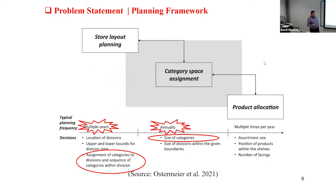So these things are tactical decisions, basically. They are decided a couple of times a year, we believe. And this is good for computational efficiency. If you have things that run in a couple of hours, as happened with us here, it will be useful because we don't need to run this on the fly every couple of minutes, as in some e-commerce application, for example.